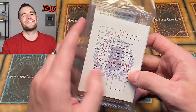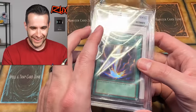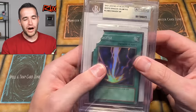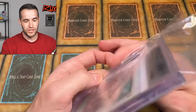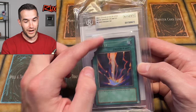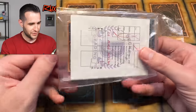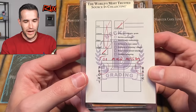Oh, and I think I know which one this is. The Raigeki. No. Why is too much missing? A dog definitely got, oh, I was so excited to see what they give corners on this. Okay, so this one was authenticated as well, which is actually still hilarious because it's missing a corner, like almost a quarter of the card. It's insane. No grades for the Raigeki. Too much missing, curse you, Beckett.